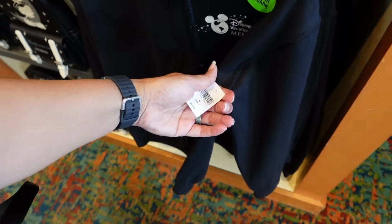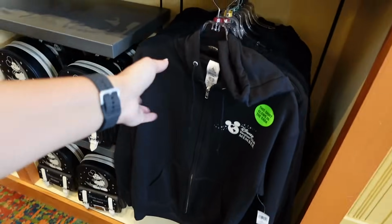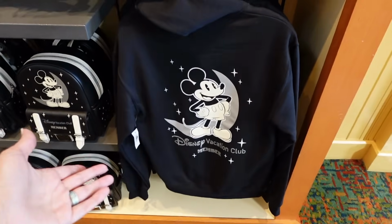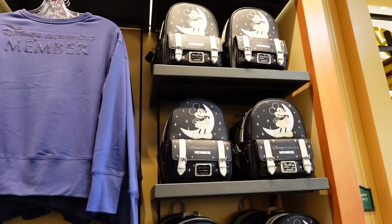This one does glow in the dark, so there's that. $89.99. That is just a wild price for this, in my opinion, at least. But it is kind of cute. I do like that it matches. Let's see what else we have.